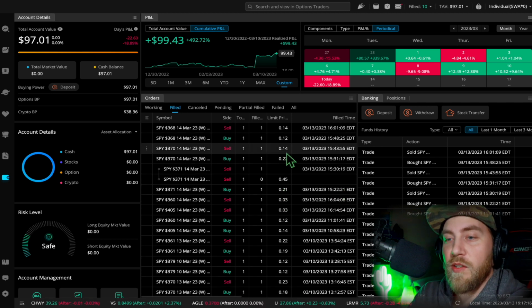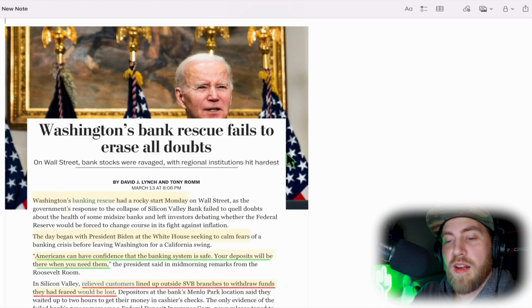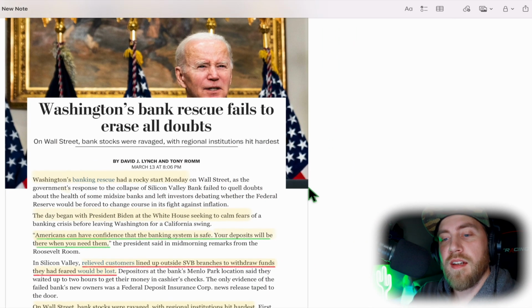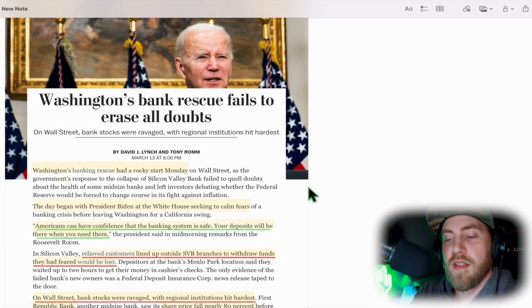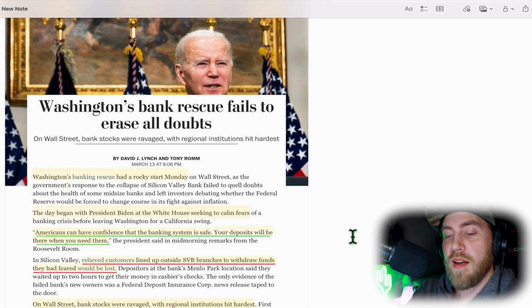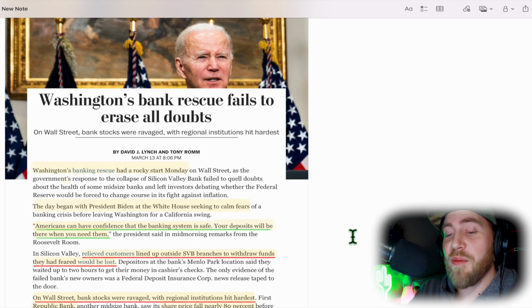So to wrap it up, here is an article regarding this bank situation. I'm just going to read some highlights on here and then scroll through and you guys can read it if you really want to. But again, I know a lot of people find this very boring, myself included, but it is very important. So at the same time, I find it interesting, but I do understand if it's hard to listen to. So here we go, you guys.